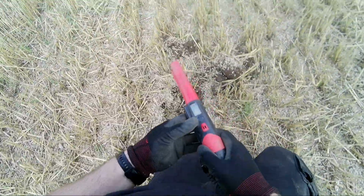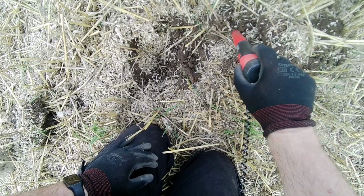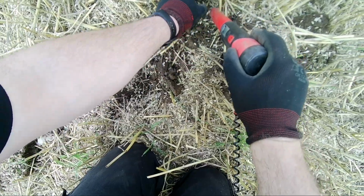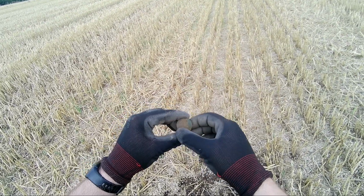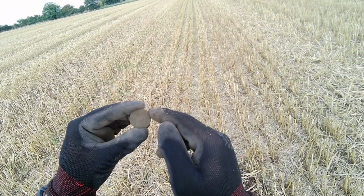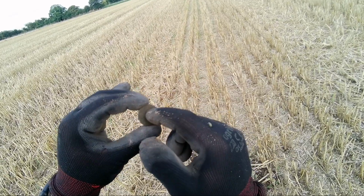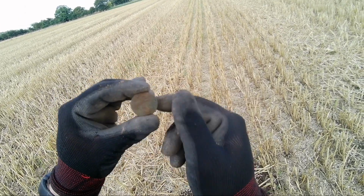Out in this corner somewhere. Here. Oh, there we go. It's the first coin or another button. Is that a shank again? Is that another button? Looks like it is. This is a field of buttons. This is the third button of this sort of thinness and shank missing off the back. I wonder if they're buttons or something else. But anyway, I think that's another button.